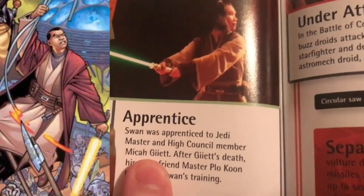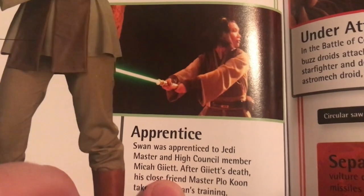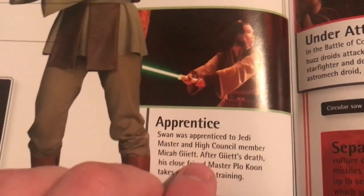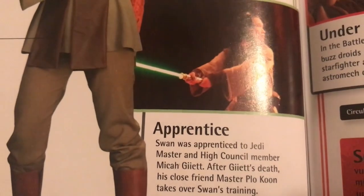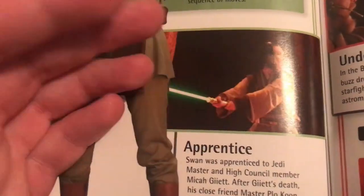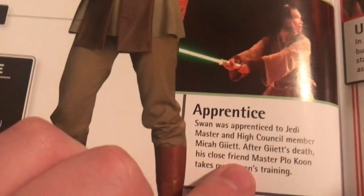Micah Giat from the Jedi Council Acts of War comic series, where he was depicted as dying. He was a member of the Jedi High Council, and Bolter Swan was depicted as being apprenticed to him. And look at that. They didn't forget. The guy who wrote this didn't have to make these connections, but he noted that she dies in the expanded universe. He noted her master in the expanded universe.